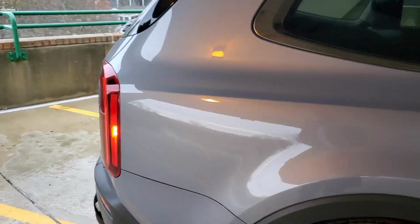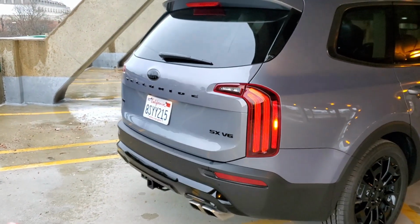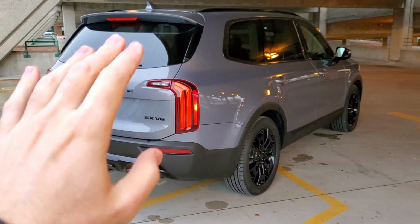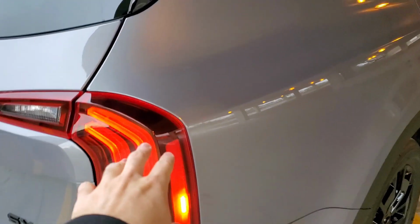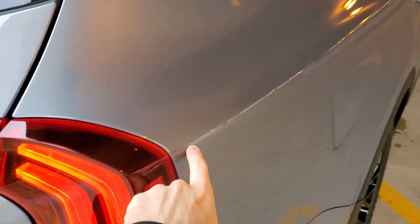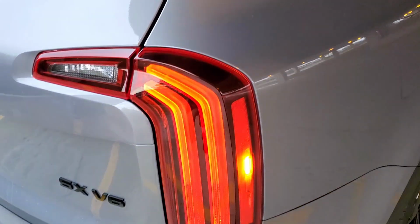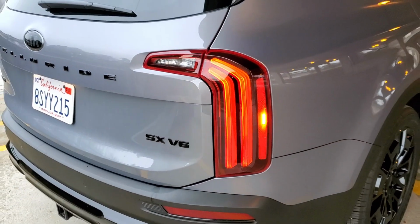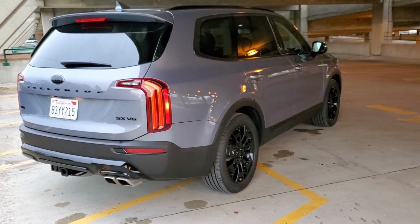Coming around the back, I love the rear design of this vehicle. It looks phenomenal, especially with how the rear taillights droop down, and this line right here perfectly meets the cresting in the tail lamp right here, and creates a nice long chute to the front. Again, two line LED, very crisp, as you guys can see, very elegant and very recognizable to KIA Telluride.